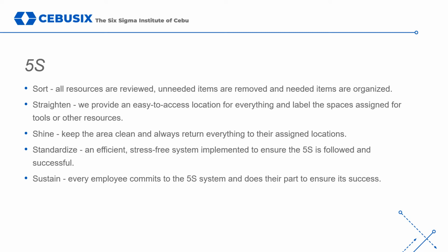During the straighten phase, every item, tool, or material is given a home. To facilitate ongoing organization, the location of resources should be labeled clearly. The third phase in the 5S methodology is targeted to keeping the workplace clean and neat. Shine can also be translated to sweep, sanitize, or scrub.